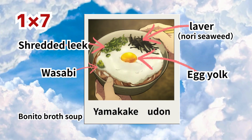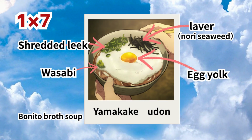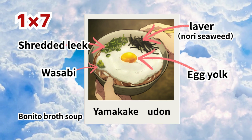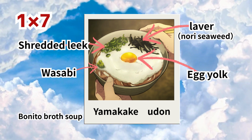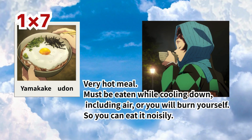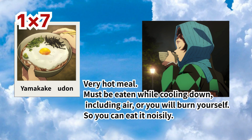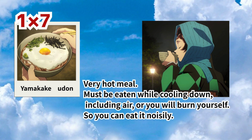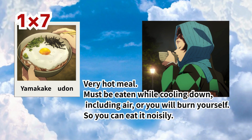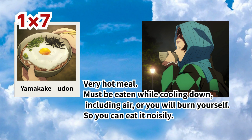Let me explain a little more about this dish. The sauce is soy sauce flavored with bonito dashi, topped with yam, raw egg yolk, chopped nori, chopped spring onion and wasabi. You can lift and hold the bowl of udon and eat it directly with your mouth. Also, the udon is so hot that it must be cooled in the mouth while eating, otherwise the inside of the mouth will burn. Therefore, you have to slurp the udon noisily, but please be assured that this is not a breach of etiquette.